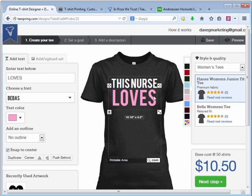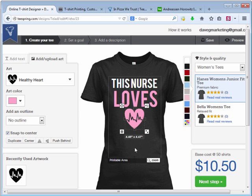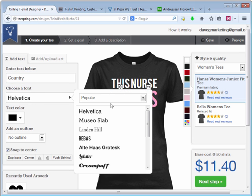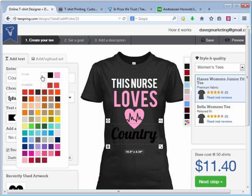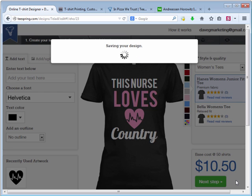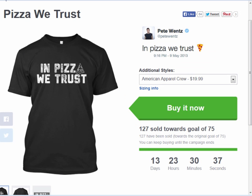You can quickly just drop in any object you want. Or more specifically, what I like to do is I actually create my own images in Photoshop and then I upload them into the editor to quickly create my t-shirt design. It's very easy to use and a very intuitive interface, and this is built right inside of the Teespring interface, so very easy to use, and you can create shirts just like this one you just saw. And with sites like Teespring.com, you simply have to set your minimum goal that you need to sell, and if you meet that goal, then all of the shirts will be printed and shipped to your customers.